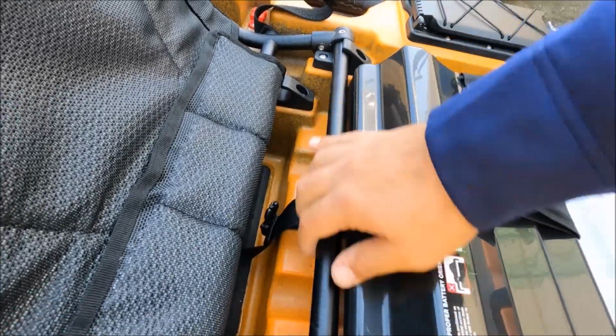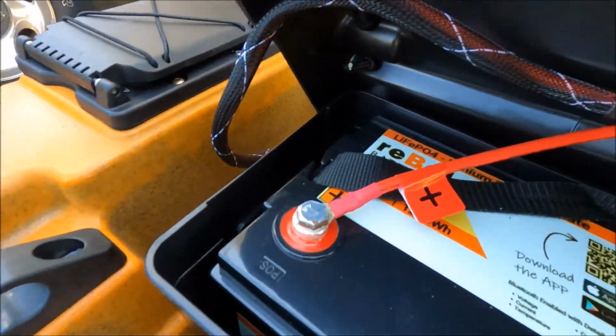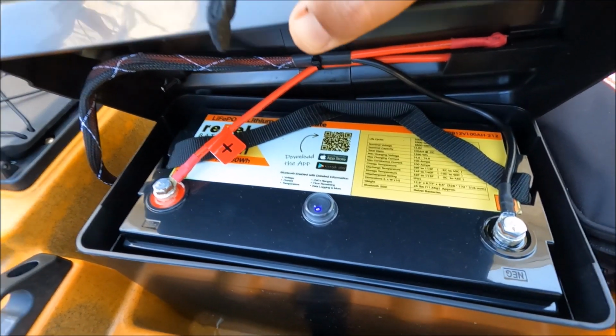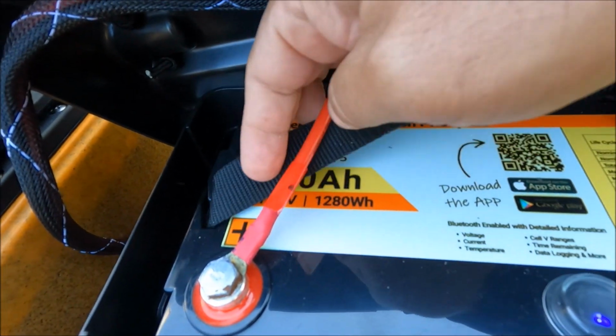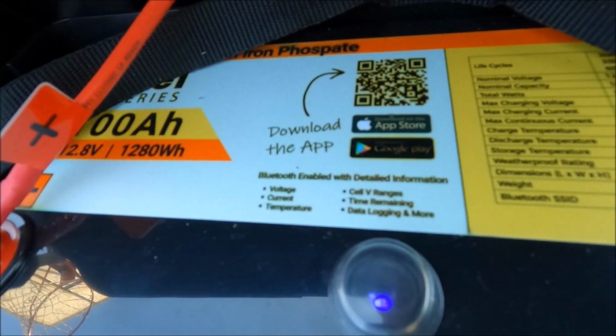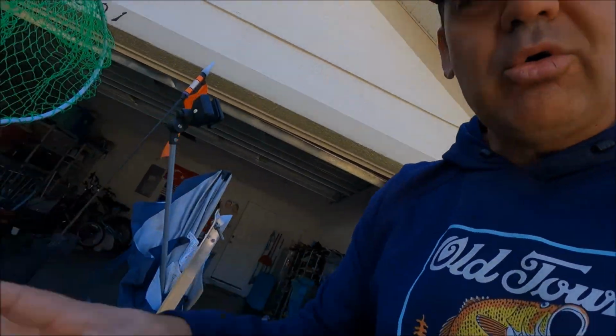And the battery right here, let me show you. Take the seat off. I have the Rebel battery, lithium ion, and that's the 100 amp. I highly recommend this, guys, and that's with the Bluetooth technology. See right here, here's the information. 100 amp, 12 volt. You download the app. It's Bluetooth enabled, integrated already, comes with its own application. So while you're on the water, you could monitor your battery status, which is incredible. I love this. You don't have to rely on anything else but the battery while you're on the water. You don't need the extra battery meter, none of that stuff. You don't have to wire anything. It already comes with this.